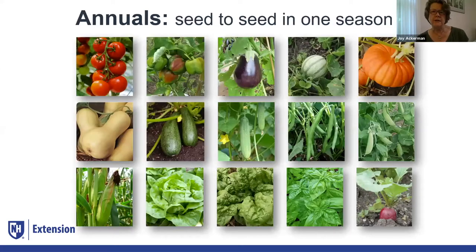So another important consideration with seed saving is the timeline. What kind of vegetable plants are we dealing with? Are they annuals, biennials, or perennials? With vegetables, we're mostly just talking about annuals or biennials. And many of our garden vegetables are annuals. That means we plant the seed, we get the flowers, and we get seeds from the plant all in one season, and then the plants die. So fortunately, a lot of the plants that we like and want to save seeds from are annuals, and that makes them a little easier for saving seed: tomatoes, peppers, pumpkins, corn, and beans.